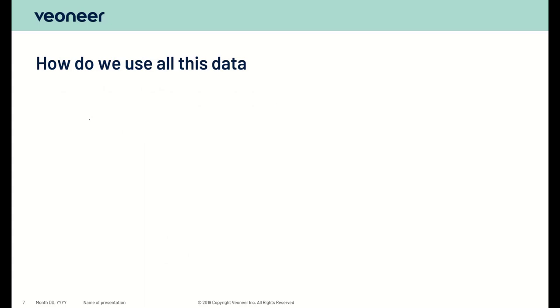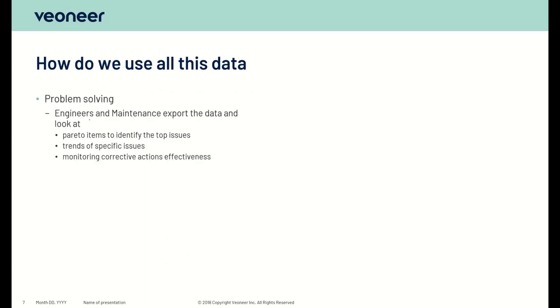So how do we use all this data? We use it in problem solving, so engineers and maintenance export the data and look at Pareto items to identify top issues, trends of specific issues, monitoring corrective actions and effectiveness.